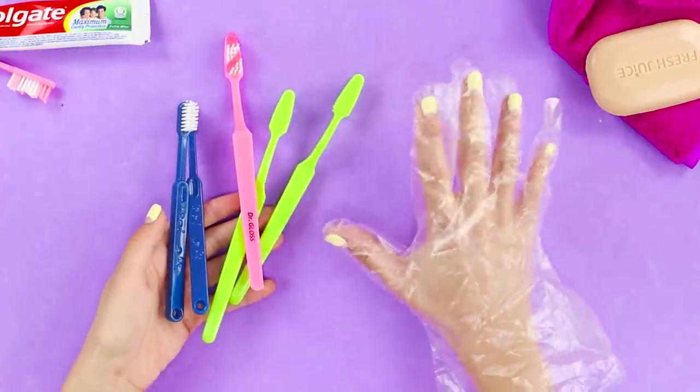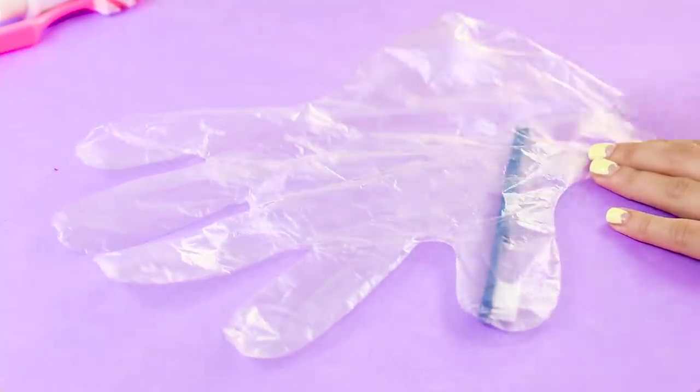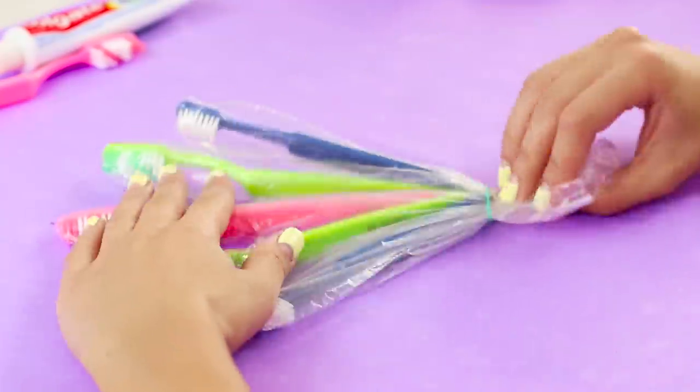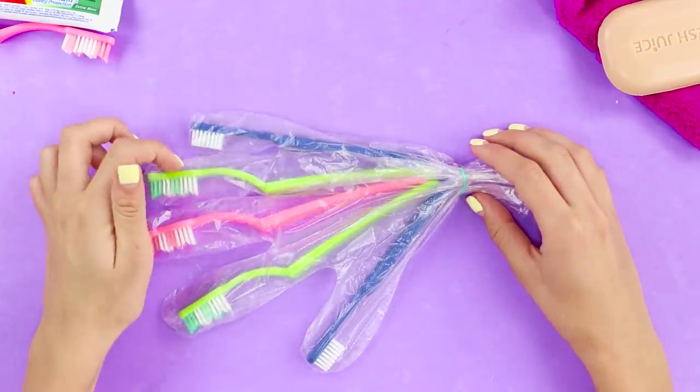And toothbrushes for the whole family can be folded into a disposable glove. To each brush, its own polyethylene finger. Hygienic and very comfortable.